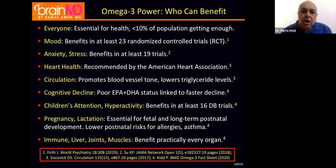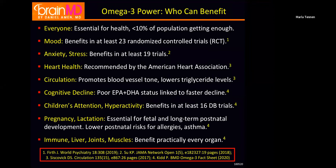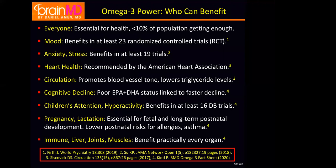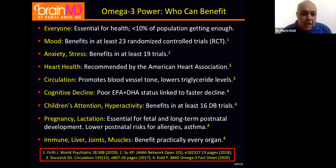And who can benefit from omega-3 power squeeze? Everyone, because it's essential for our life processes, and yet way less than 10% of the population may be getting enough. That 10% figure is actually a conservative figure that I came up with, but the percentage of Americans getting sufficient omega-3s may be as low as just 2 or 3%. Certainly in pregnant women, it's less than 5%. At least 23 randomized controlled trials have shown mood improvement, anxiety and stress. At least 19 trials, heart health recommended by the American Heart Association, circulation, cognitive decline, attention and hyperactivity in children, pregnancy and lactation.